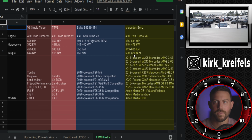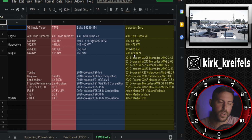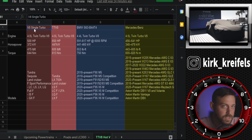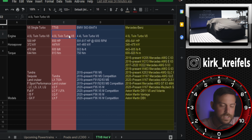sedans, truck-based SUVs, maybe normal SUVs. Fingers crossed. I'm not getting that excited though for an RX with a twin turbo V8. But check this out, guys. I came up with the V8 single turbo after reading that nugget in there. I've had estimations on what this twin turbo V8 is. Now, that patent doesn't say that it's a 4-liter, but that's what we're hearing. We're hearing that's a 4-liter twin turbo V8.